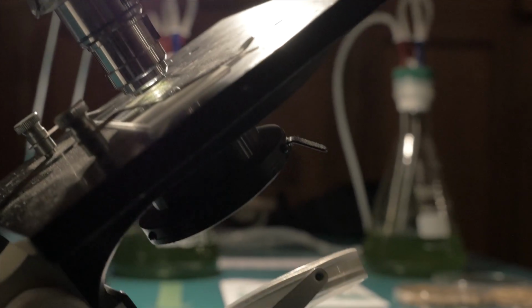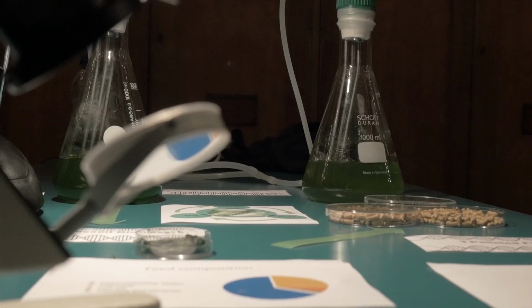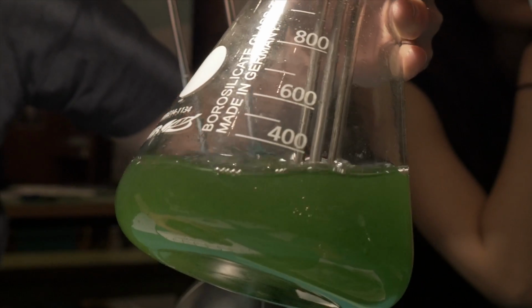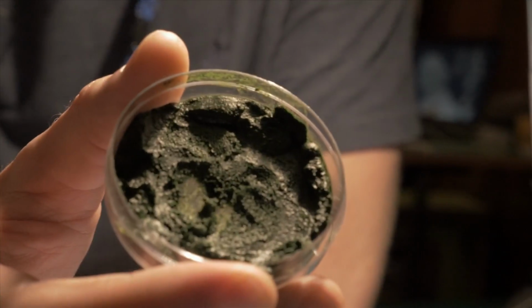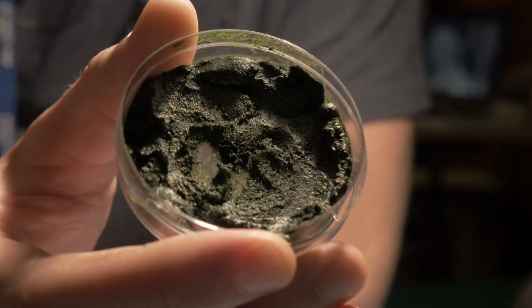So we want to use microalgae as an alternative protein source in the fish food. The microalgae are microscopic photosynthetic organisms. We can grow them in fresh water like this. If you remove the water, then you're left with what we call wet biomass. It's basically trillions and trillions of algae cells with the water removed. So it's like a big wet goo.